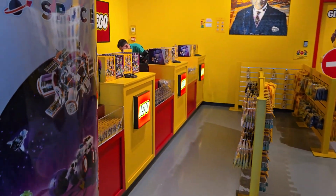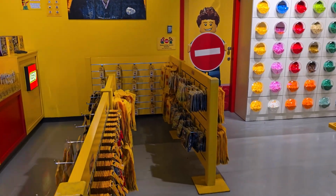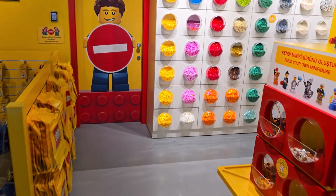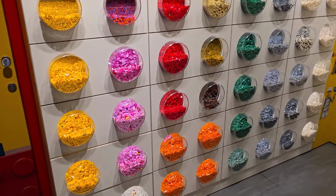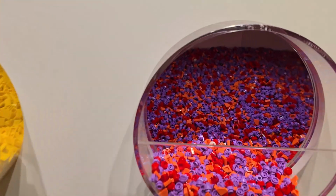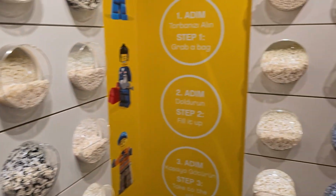Legoland, Istanbul. Just bought my haul, which was a lot of money, but here's the pick-a-brick, which is unfortunate because it's all mixed up. Same colour but all mixed up, which is a pain. Oh, look, it's not good. So I just grabbed handfuls.